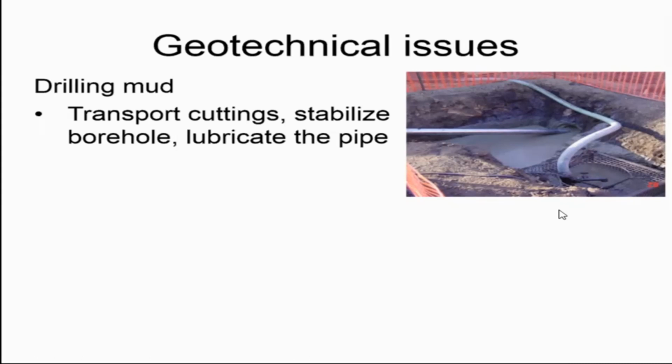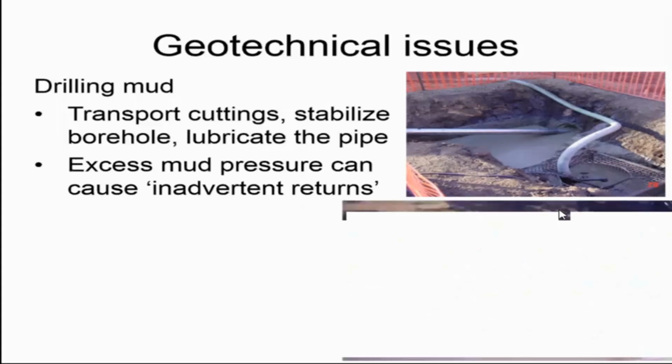At the end of the drill string, the mud's being injected into the borehole, and then it's being pumped back up to the surface. And it's bringing with it the cuttings from the borehole. The mud is stabilizing the borehole so it doesn't collapse. It's going to lubricate that pipe during that last operation where we're pulling the pipe into place. It also cools it.